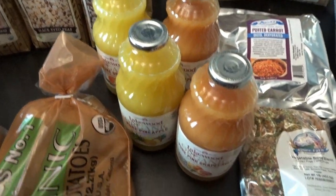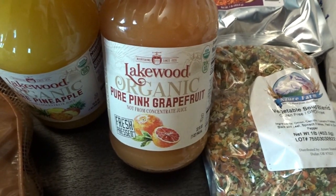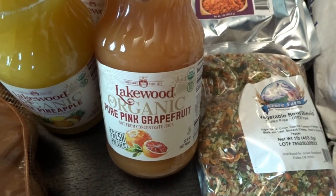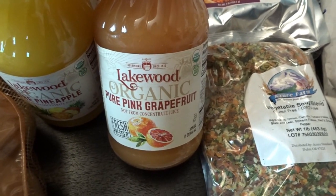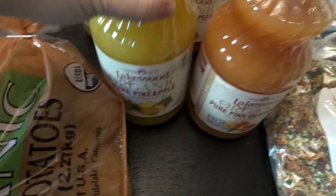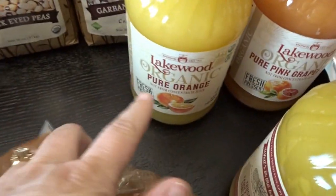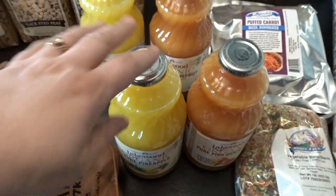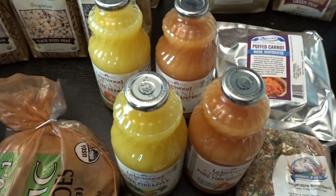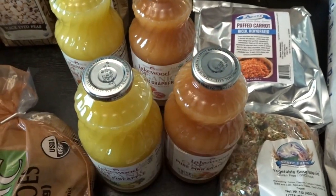I also thought I would try these juices here. These are Lakewood Juices. I am a huge fan of orange juice and pink grapefruit juice, and these looked wonderful. They're organic, so I got a couple of jars of the pink grapefruit juice, and then one of the pineapple juice. I also love pineapple, and then an orange juice. So I'm going to give all these a try. If I like them, I'll definitely be reordering that. We love having our orange juice here, and I personally really love the pink grapefruit.